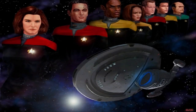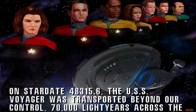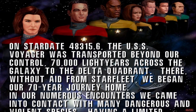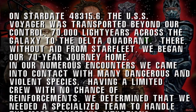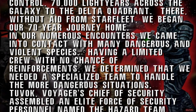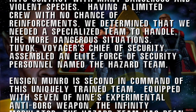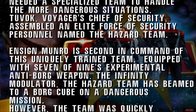On Stardate 48315.6, the USS Voyager was transported beyond our control, 70,000 light-years across the galaxy to the Delta Quadrant. There, without aid from Starfleet, we began our 70-year journey home. In our numerous encounters, we came into contact with many dangerous and violent species. Having a limited crew with no chance of reinforcements, we determined that we needed a specialized team to handle the more dangerous situations. Tuvok, Voyager's Chief of Security, assembled an elite force of security personnel named the Hazard Team.